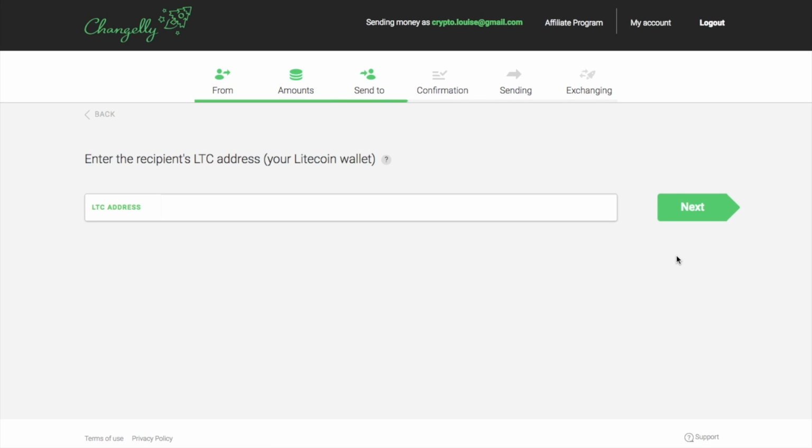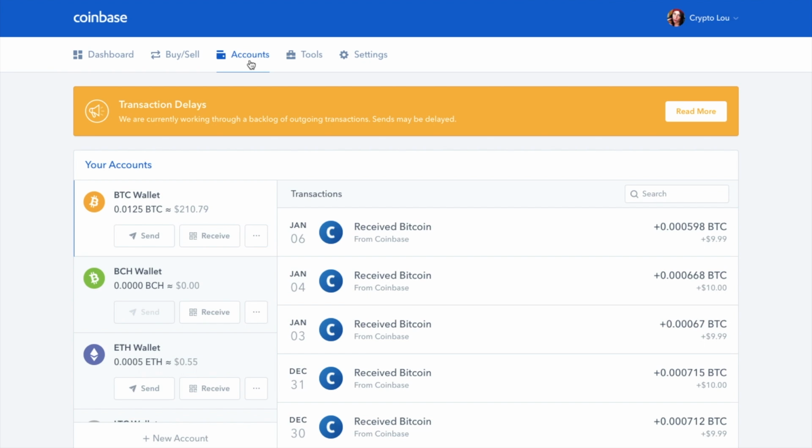Then it's asking me for the recipient's Litecoin address. So my Litecoin wallet, where I'm going to be sending the Litecoin to. So I'm actually going to be sending this to Coinbase. Now, with regards to Coinbase, I have done a full tutorial of Coinbase, and if you want to take a look at that, then I'll put that in the top right-hand corner now.